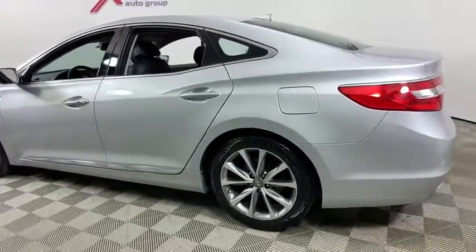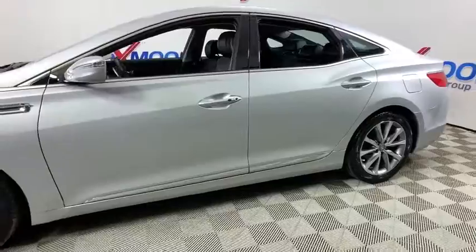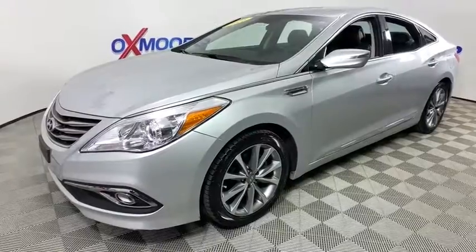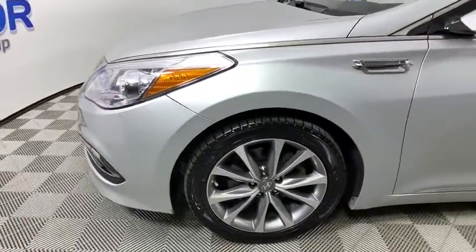You are going to love the 2016 Hyundai Azera. The perfect combination of comfort and convenience, the Hyundai Azera is roomy, refined, and loaded with standard features. The Azera's quiet confidence proves that performance is another form of luxury.